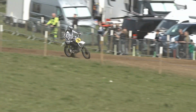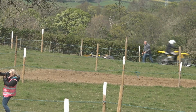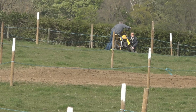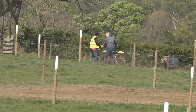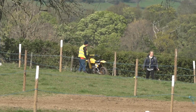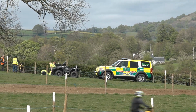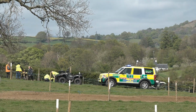But there appears to be some kind of medical emergency on the far side of the track there, because it looks like we've got a rider down, and I think that looks like it could be number 22. I think that's Roy Coward on his RM125 Suzuki, who, as I remember, was out for the count for quite some time after this incident, but thanks again to the excellent professional intervention by the Kentdale First Aid medics, Roy was soon brought around again and is well on his way to a speedy recovery.